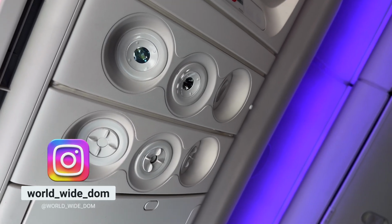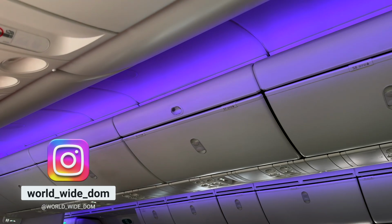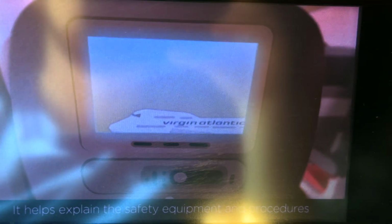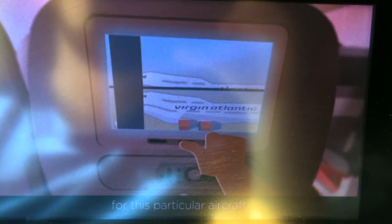Above the seats there are also lights and air vents. I also like the lighting that Virgin Atlantic used throughout their cabins. Once everyone had got themselves settled in, the safety video was played, and it is definitely one of the more quirky safety videos that I've seen.